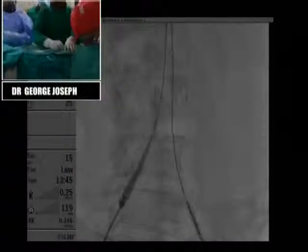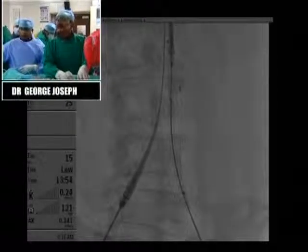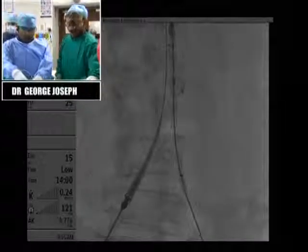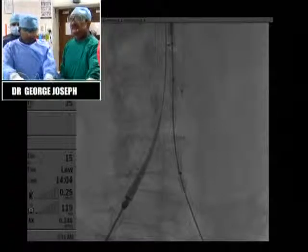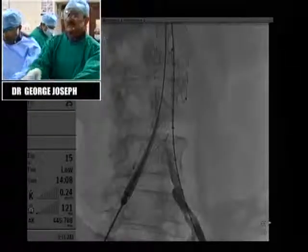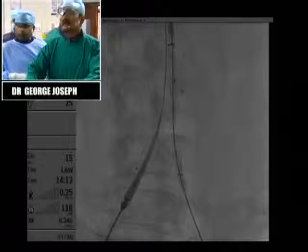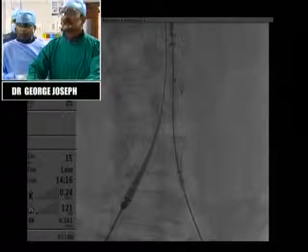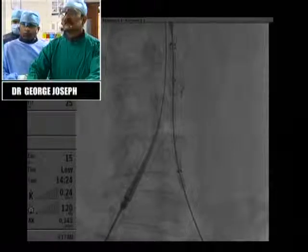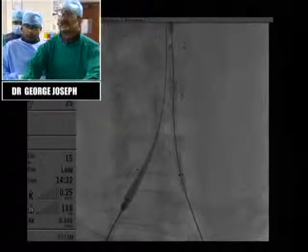Okay, this side is percutaneous. It's 14 French. I'm going up, and is that okay? It's okay. I've lined up the top marker of this limb with the flow divider, and that should give us complete overlap of that contra gate. So I'm beginning the release now. Okay, now I can do a quicker release.